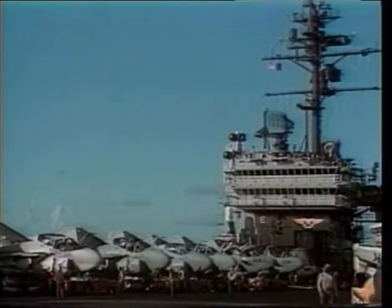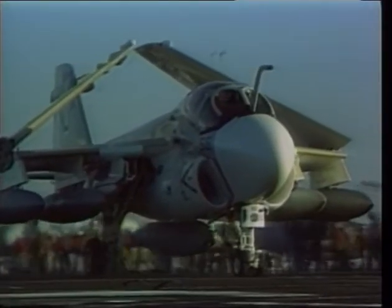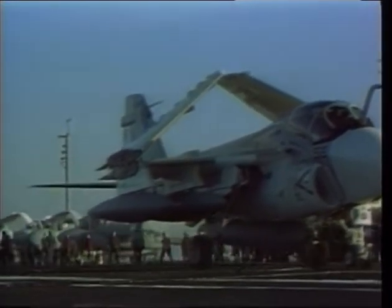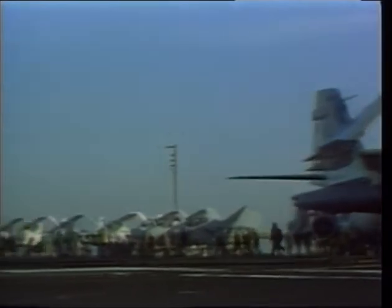The A-6 Intruder was conceived as a carrier-based low-level attack bomber equipped specifically to deliver nuclear or conventional weapons on targets completely obscured by weather or darkness.